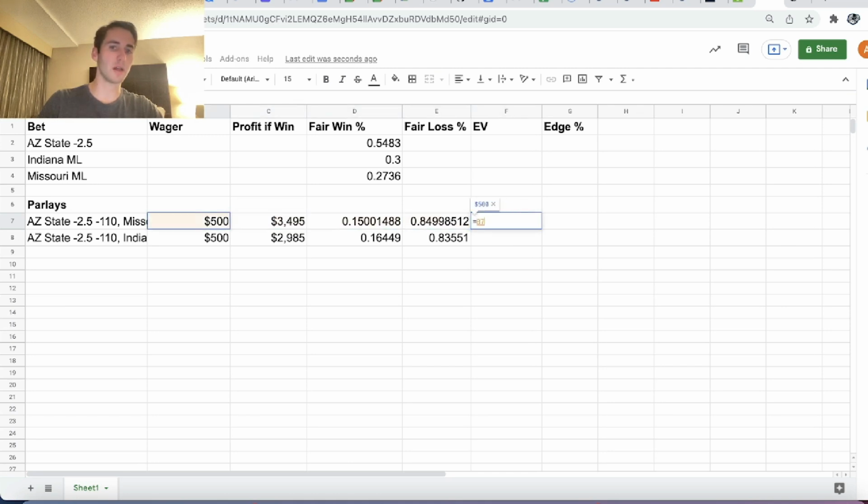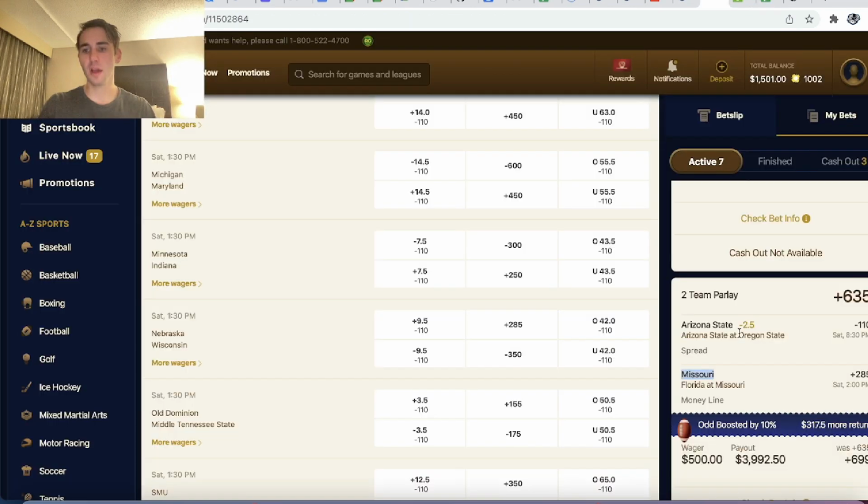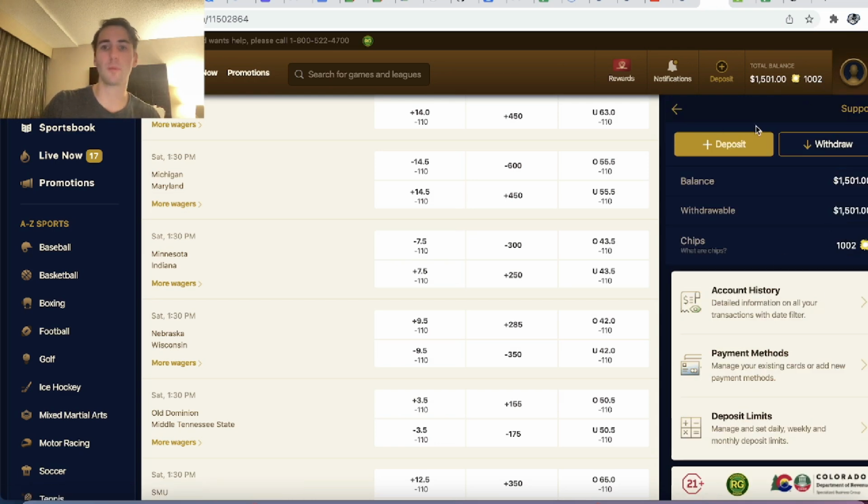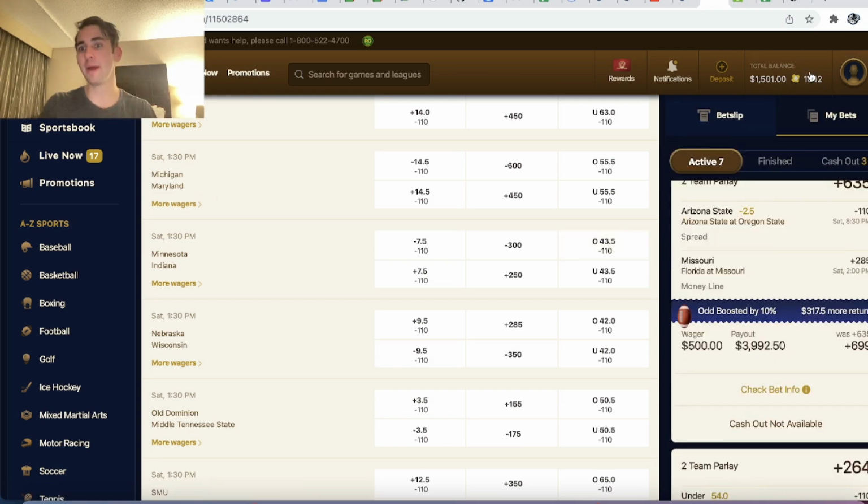So we're betting $500 to win $34.95, and according to the zero vig fair lines, we should be winning this bet 15% of the time. Now the other 85% of the time, we should be losing our stake of $500. So the expected value of this bet, which had a 10% profit boost, all of these bets have our odds boosted, right? Because we're using these chips from WynnBet as a part of the promotion, which is why WynnBet is one of my favorite sports books. I love these chips. These chips boosted our odds from plus 635 to plus 699.